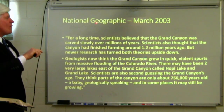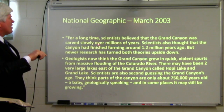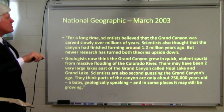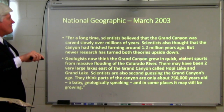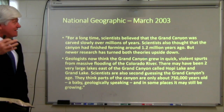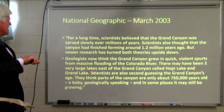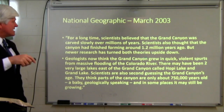This is from National Geographic. Again, not a friend of creation, as y'all know, but here's a quote from them. For a long time, scientists believed that the Grand Canyon was carved slowly over millions of years. Scientists also thought that the canyon had finished forming around 1.2 million years ago. But newer research has turned both theories upside down. Geologists now think the Grand Canyon grew in quick, violent spurts from massive flooding of the Colorado River. We believe it was massive flooding too. There may have been two very large lakes east of the Grand Canyon called Hopi Lake and Grand Lake. It's not there now. There's evidence that it was at one time.